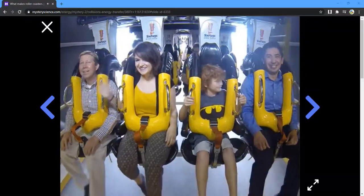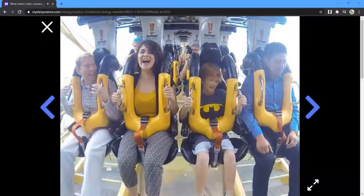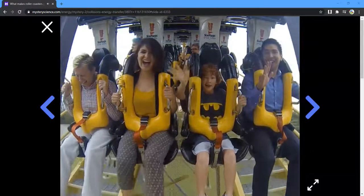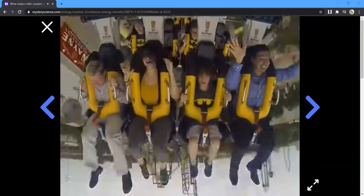For me, when I was growing up, that was the Batman ride at Six Flags, which had no floor for your feet to rest on. You're literally hanging from the ride. And at one point, it even does a loop and flips you upside down.